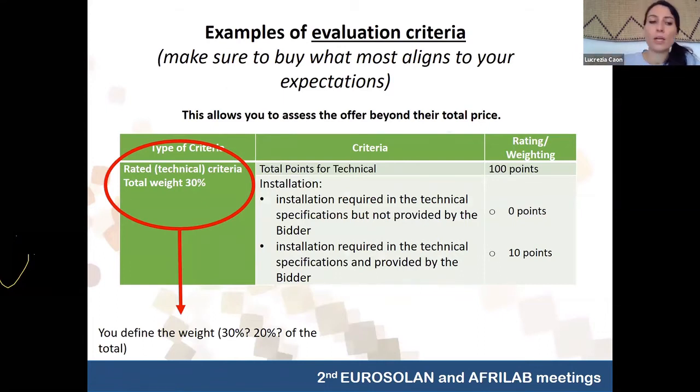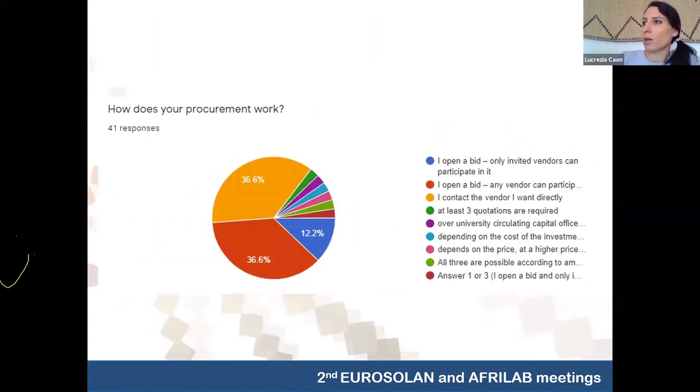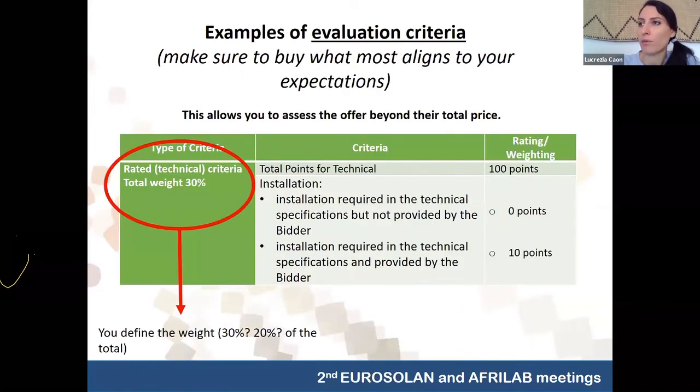Examples of evaluation criteria, so make sure to buy what most aligns to your expectations. This is still an example related to the third case, if you go for the cheaper offer that better meets your request, but also if we look at an open bid, okay? So in which everybody can compete. So these are examples of evaluation criteria. You have technical and financial evaluation criteria. So the rated technical criteria, you can assign the total weight you want. For example, 30 or 20% of the total. Okay, this is how much the technical components will weigh in the final assessment of the offers.